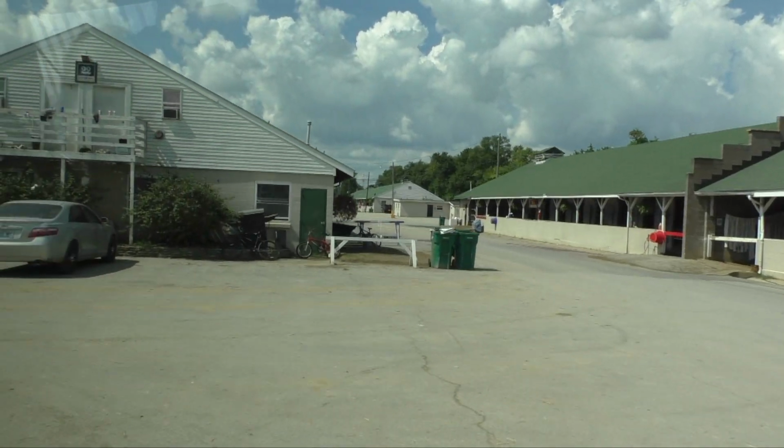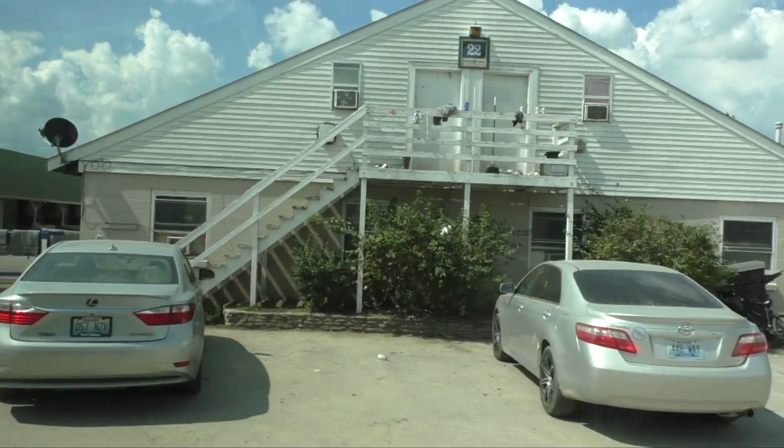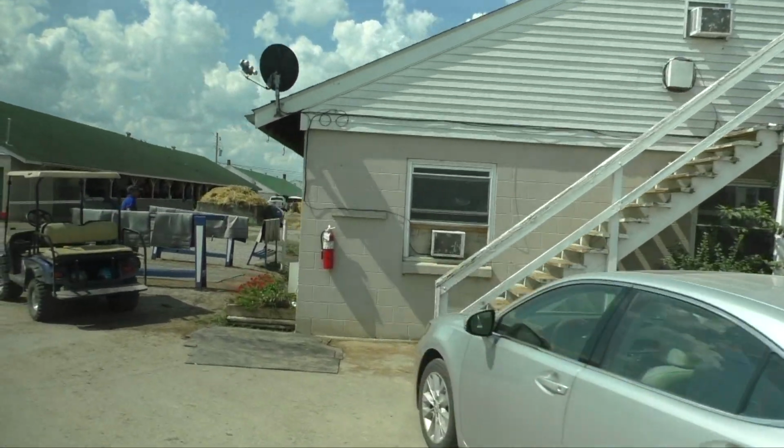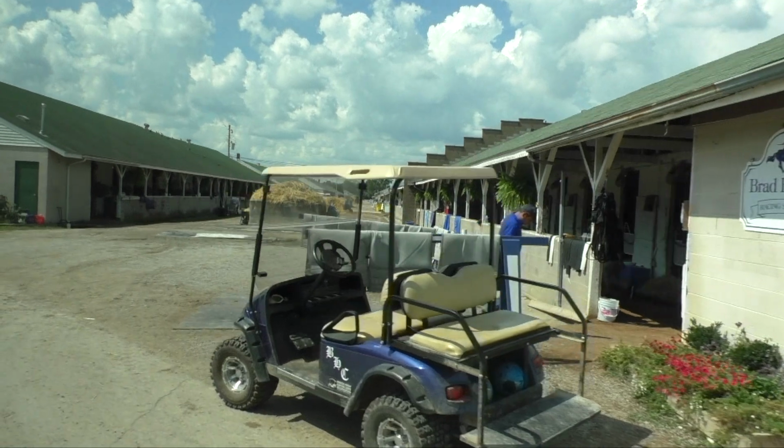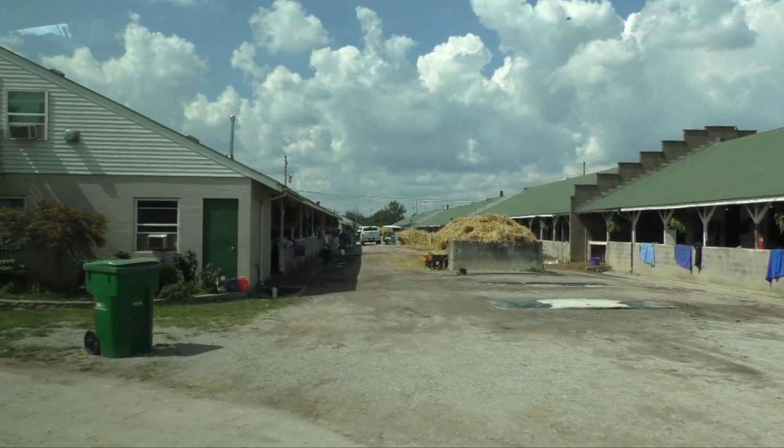Wherever you see a set of stairs on the end of a barn indicates that there are rooms there that are being used for housing as apartments. They're not very fancy establishments, but the people that live on the backside of the racetrack get to live here for free.